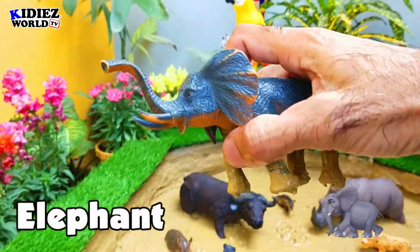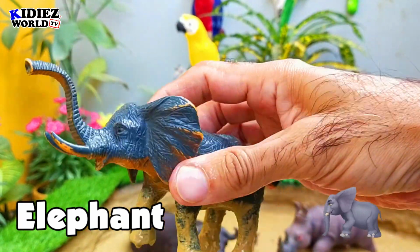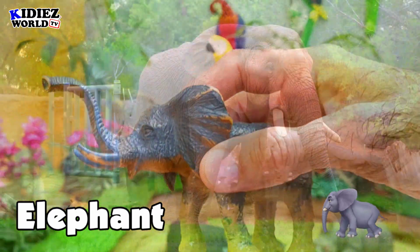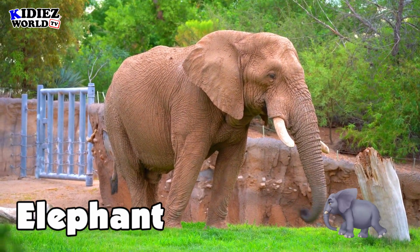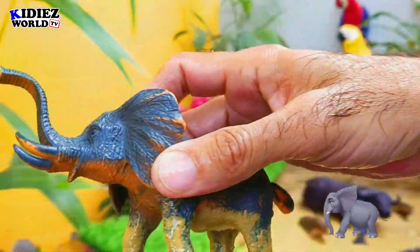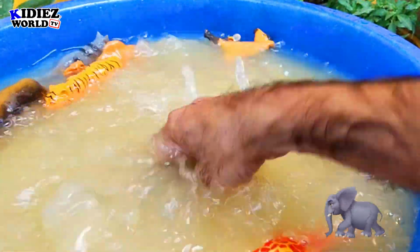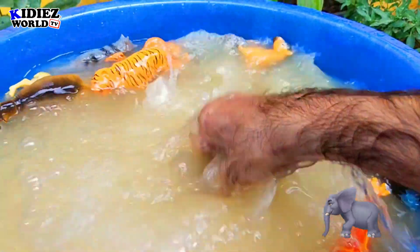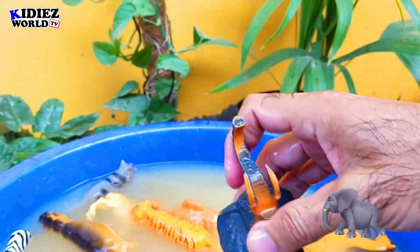That's an Asian elephant. Elephants are very big and giant animals. They are the heaviest animal right now on planet Earth, and by diet they are herbivorous. Elephant. Here we go.